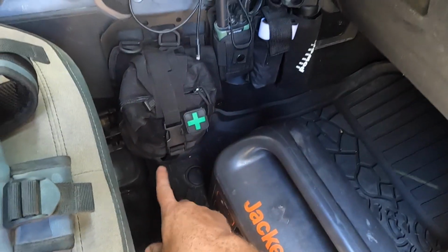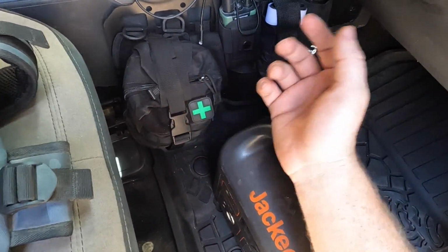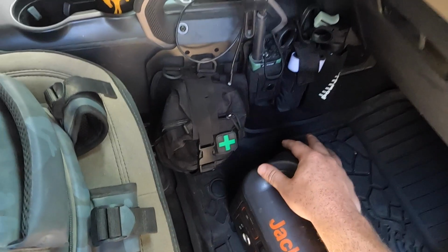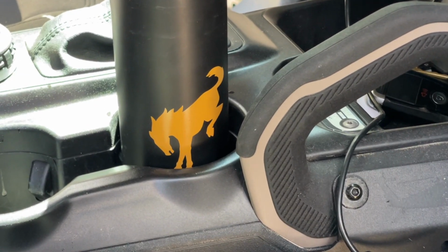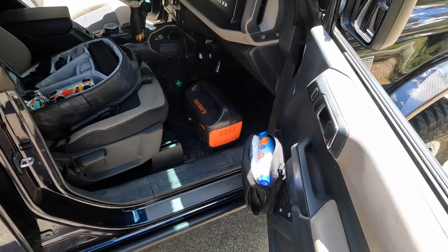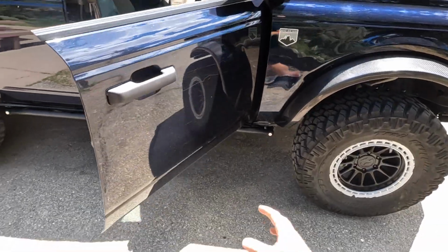You never know. So yeah, I suggest you always have a med pouch, even if it's just for a little cut, you'll at least have some band-aids and whatnot. So I always suggest having that, and that pretty much does it for the Bronco. And that's pretty much what I leave in my Bronco for the day today.